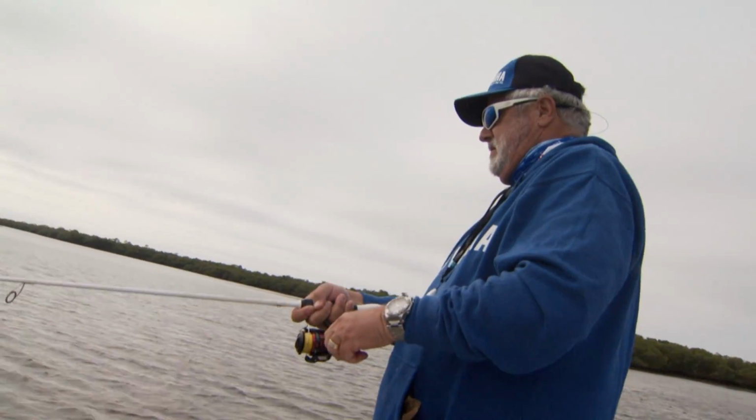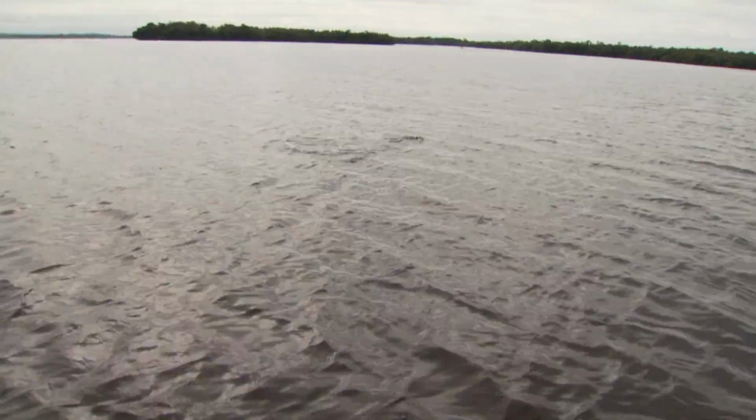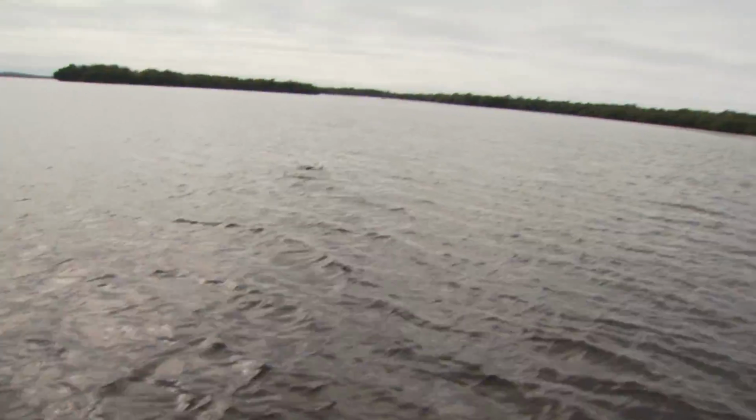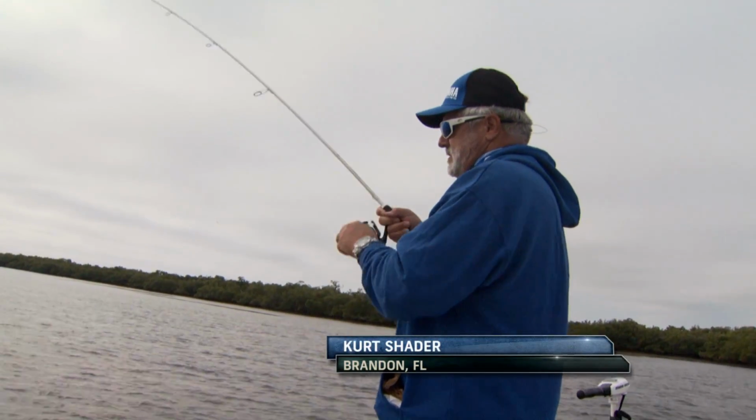Yeah. Can't bust that top water. Oh yeah. A lot better fish? Yeah. That top water, you're ready to put that thing away. That was my last cast. I know.